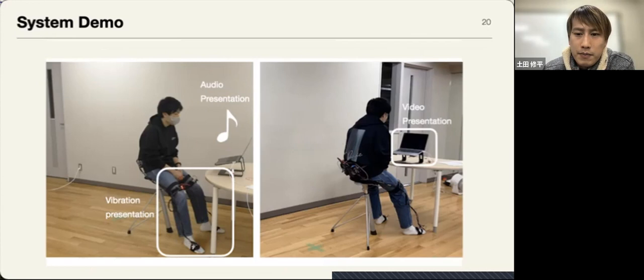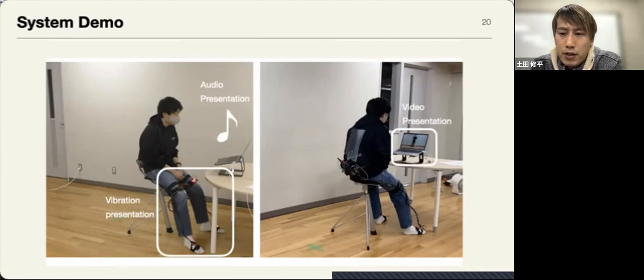Here is the system demo. Music is played and vibrations are presented on the blinking part in time with the reference dance video. We expect this will help the user learn the dance steps more quickly.